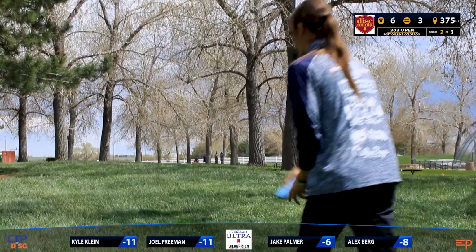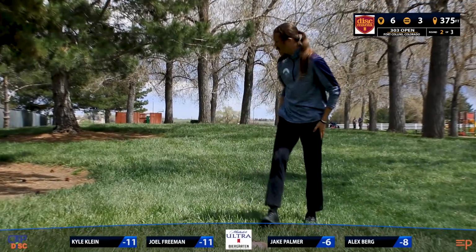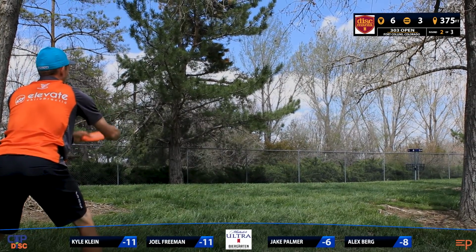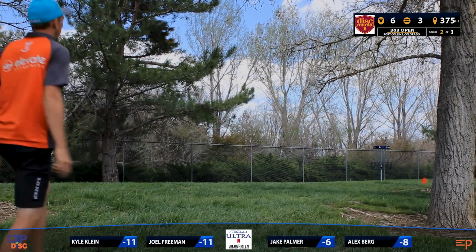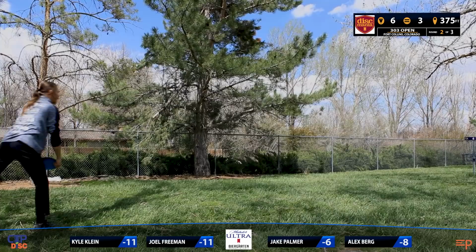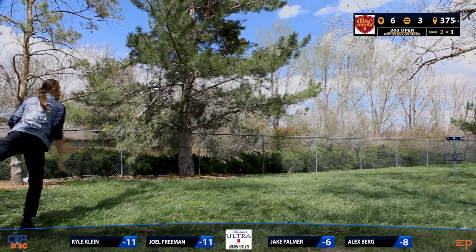He left it further right than he wanted, but it got through the trees. Going to have a look, but it's going to be a tough putt. Yep. This grass has virtually no skip unless you're hitting the roots. So put it where you want it and let it stick. Oh, shoot. Oh, Joel, that would have been such a good putt. Joel wanted it, but it just wasn't happening.